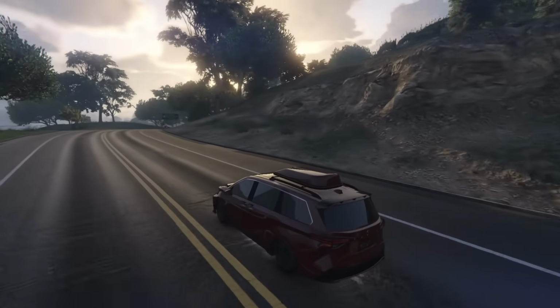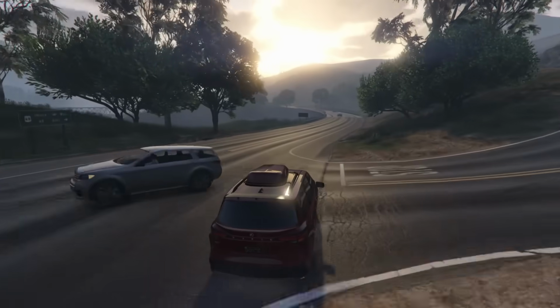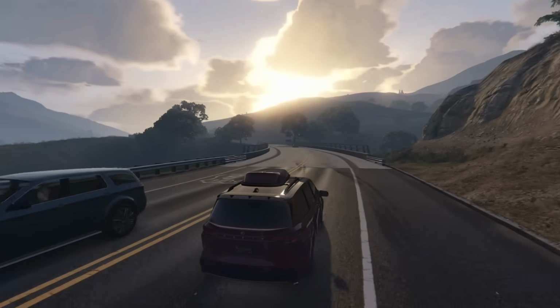Overall, it's an okay vehicle. With HSW, I'm sure it's a lot better. That's really all I have to say about the Karen Vivanite. Let's move on to number 8.